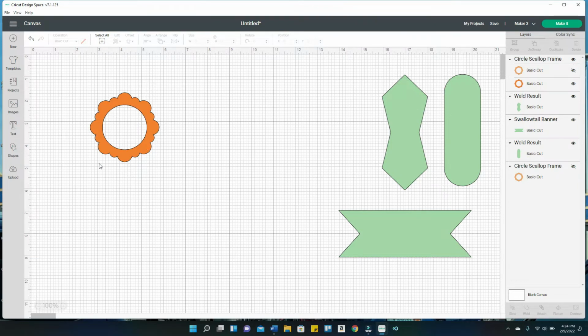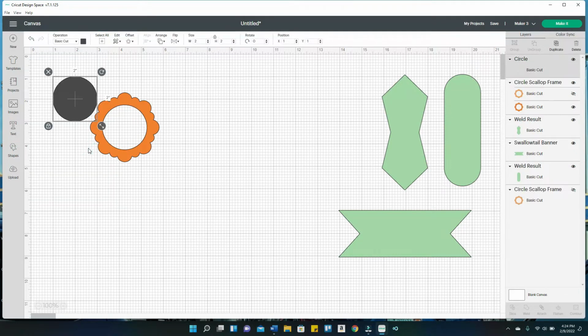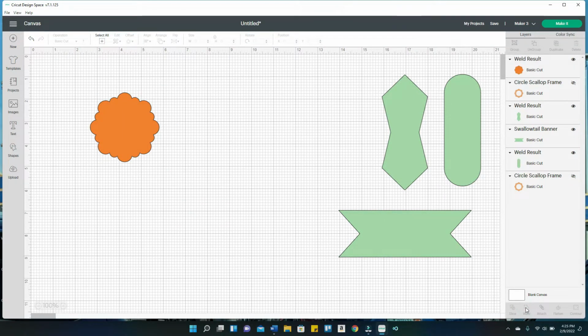So all I have is that bottom orange layer, but I don't want a hole in it. That wouldn't keep my cords very well. So I'm going to choose a shape. I'm going to choose a circle and cover that up. And I want to make sure I don't have any bit of that circle showing. So I'm just going to go ahead and make sure the whole outline is covered. Then I'm going to select those. Now watch what happens when I weld it. There, it becomes one solid shape.